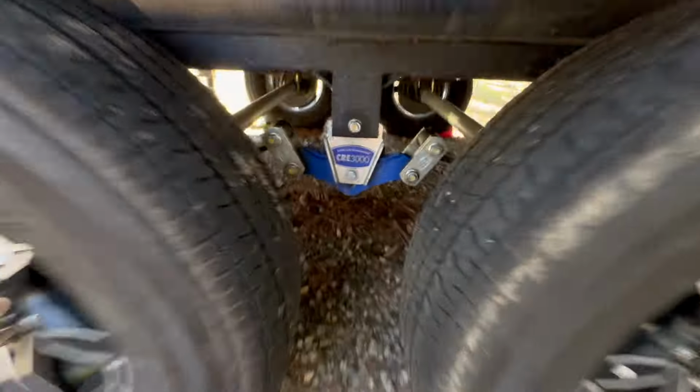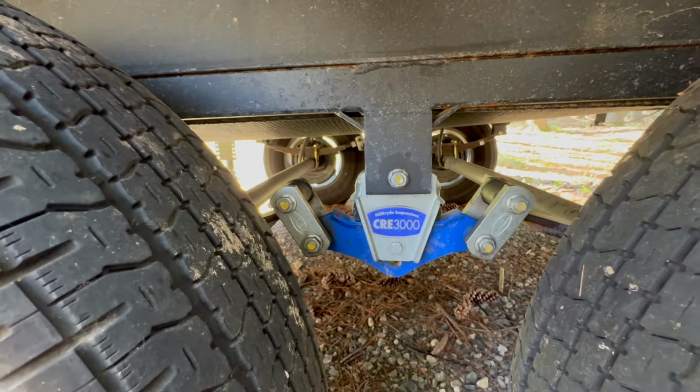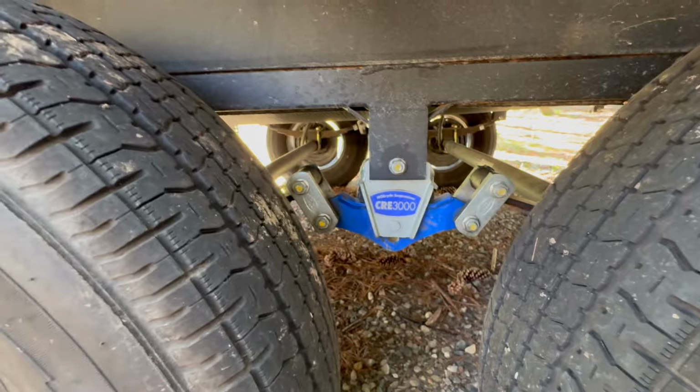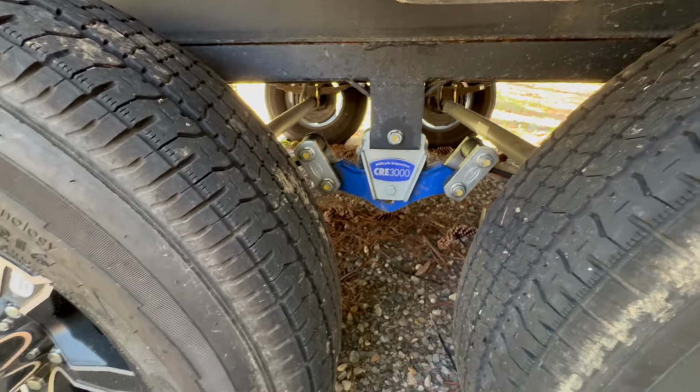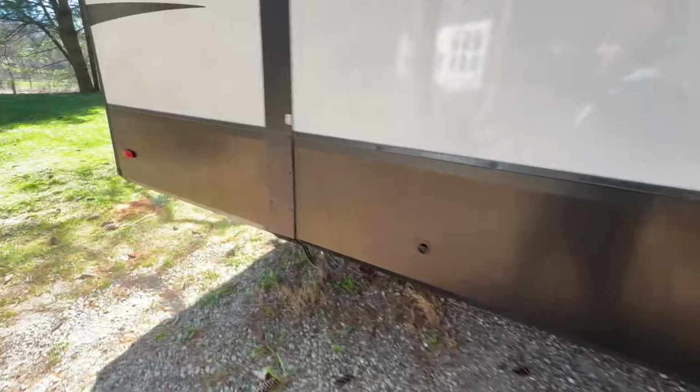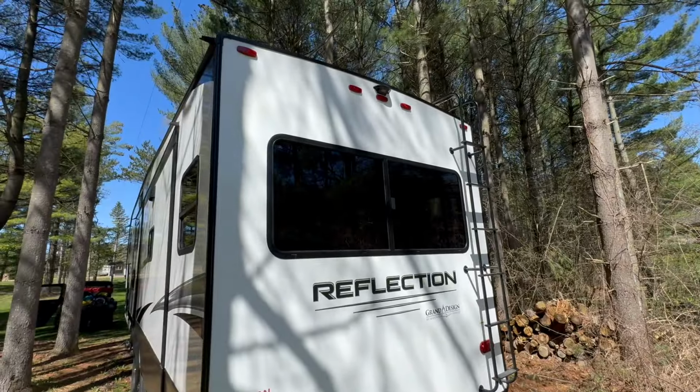And this did come with the MoreRyde CRE 3000 suspension with the wet bolt. So I greased the suspension. Works great. I really like that. I think that's the first trailer I've had with that system. Pretty happy with that. If we go out through the back, it's nice having a ladder on the back of these trailers. I really like that big, huge viewing area in the rear as well.